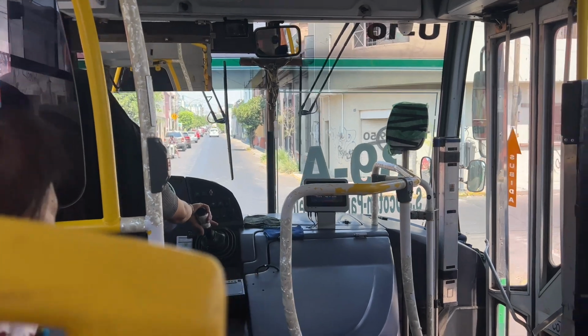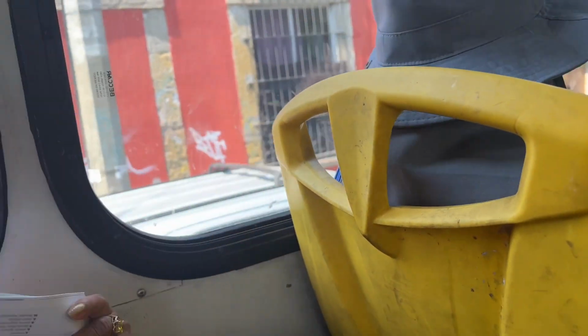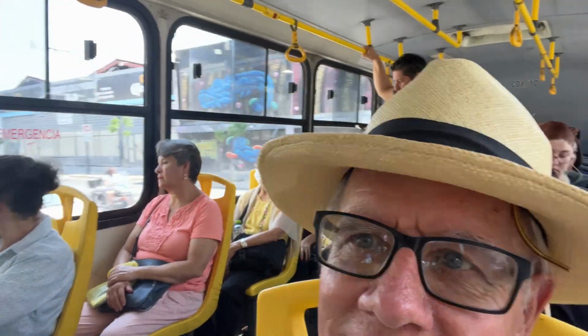Come along with us on a bus ride. We're going to go to another part of Guadalajara where we heard about a beautiful cathedral. And we want to show you what it's like to ride on the bus. It's a lot of fun. You'll get these musicians that'll play as you're riding along.